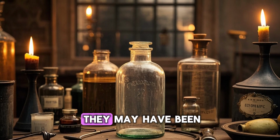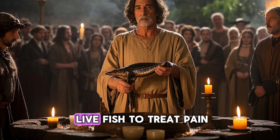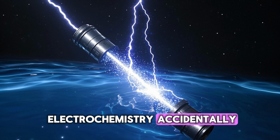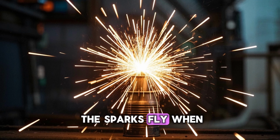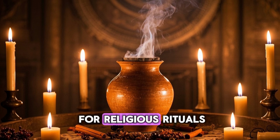Instead, it's believed that they may have been used for medical purposes. Ancient healers often used electric eels and other live fish to treat pain. It's possible that they discovered the power of electrochemistry accidentally, perhaps by placing two dissimilar metals into a jar of water. They could have seen the sparks fly when they connected the two metals and figured out that they were creating electricity. It's also possible that the jars were used for religious rituals.